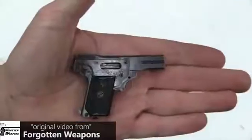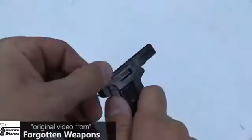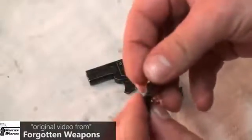It had an initial speed of 150 meters per second. Its magazine contained 5 cartridges, and it was to be inserted into the handle. It fit perfectly into the tiniest of palms.